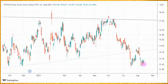So this is the Silver Juniors, SILJ, on the daily scale. And this is what price did on the 9th, and that was the 10th of August, which coincides with that kind of price smash.